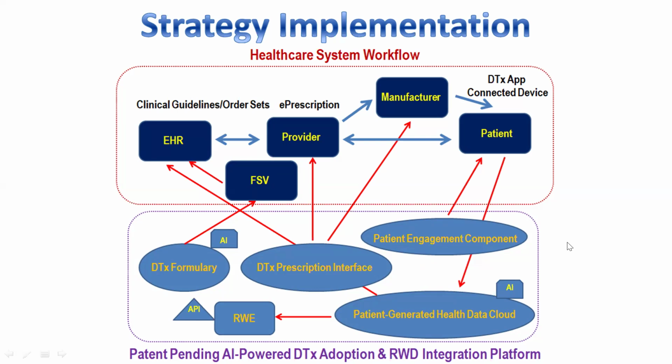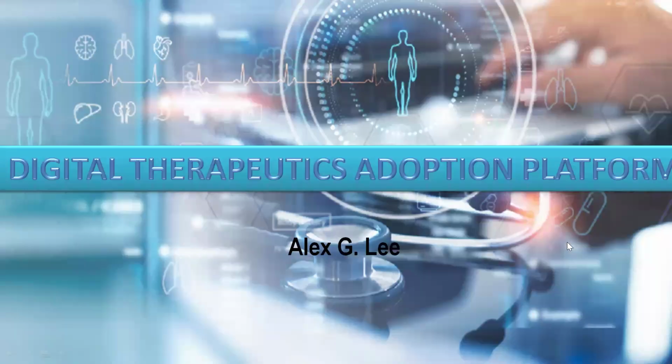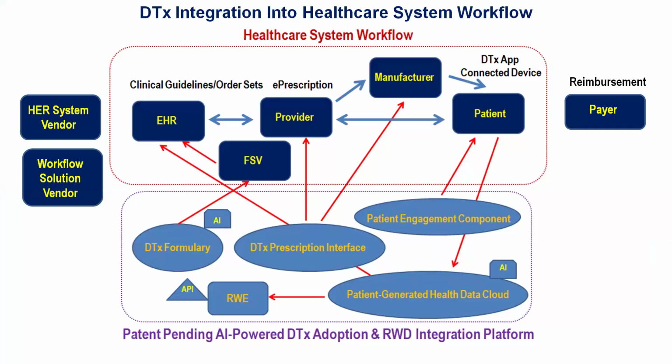Okay, yeah, thank you. So we discussed this strategy and how to implement it. We had intensive discussion about it and ended up with a patent that includes all the features that we are aiming at to make DTx and RPM a mainstream healthcare workflow. I'm in charge of the actual implementation, so based on Hulda's strategy and her very good picture of what kind of architecture to include, we actually designed this system.